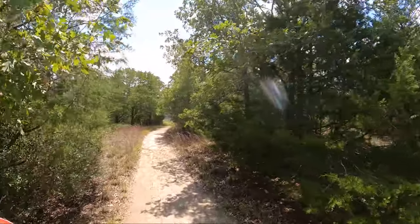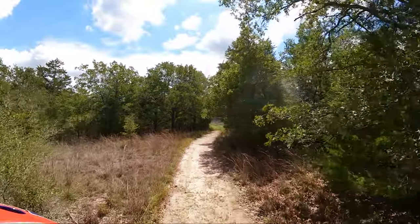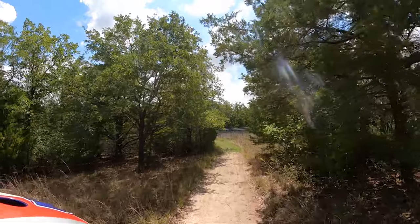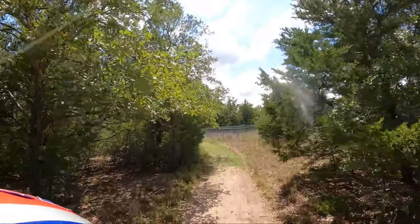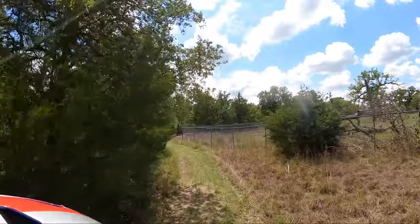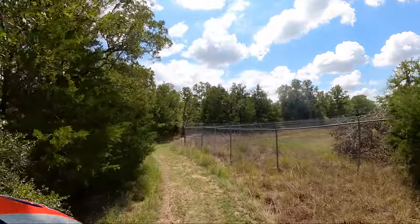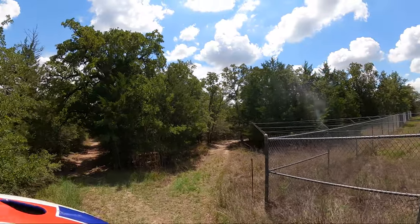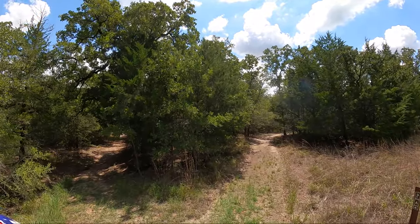So there are a lot of deer here. A lot of wild pigs too. Split decision. We'll go right.